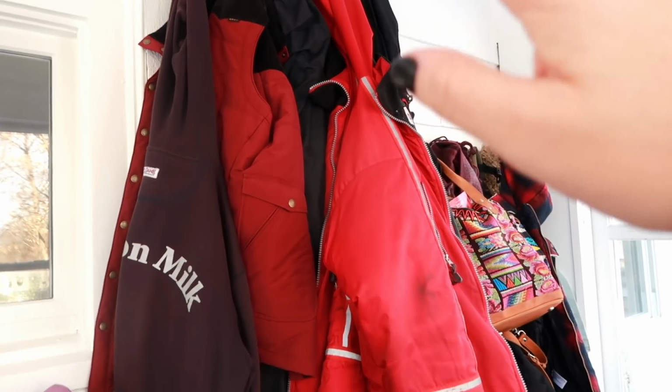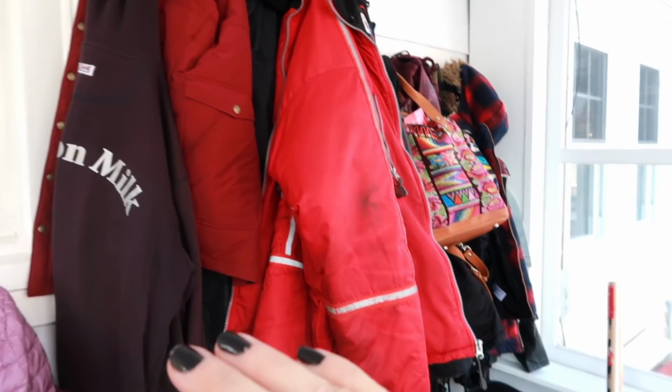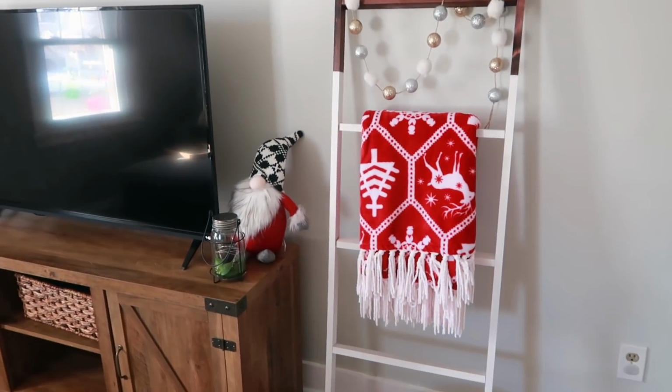Dan's ridiculous. Dan has to have like 47 jackets at all times. I don't know why. I wish he'd bring some of this stuff upstairs. And then there's my stuff. Cooper and Dan are out playing. Willa is down for a nap, but I just wanted to show you. I switched things up a little bit.